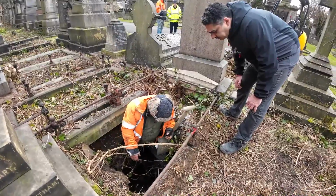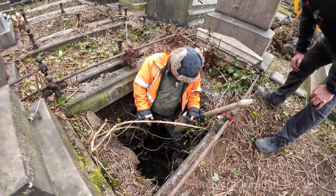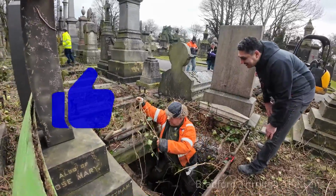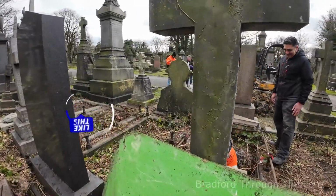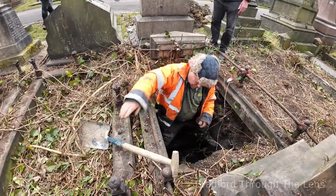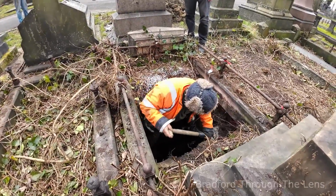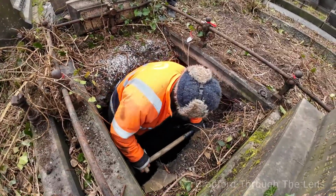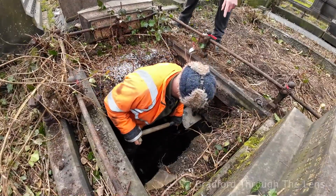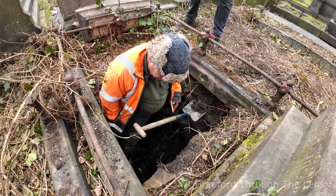We can't really be digging down there. It is what it is. We can't see any human remains at the moment. You're a person who doesn't use gloves, I've noticed. No. Full on, yeah. So you're clearing the ledge basically, so you can get a slab on. The slab won't go on the ledges down there. It'll go on this slab, this one here.